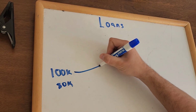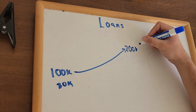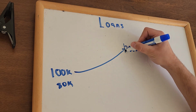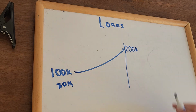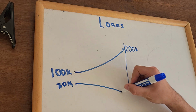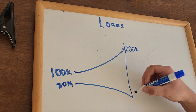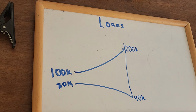But let's just say over time this property goes up to $200,000. Okay? And so now we have a property that's more valuable, so the rent has gone up to compete with a $200,000 rent. Well, if our rent is double than what it used to be, then we have to pay that difference in taxes, right? So now we're paying a significant amount in taxes. Also, our loan amount has actually gone down a little bit over time too, right? Let's say that $80,000 loan is now $40,000, right? So we have less interest that we're paying in order to save on taxes.